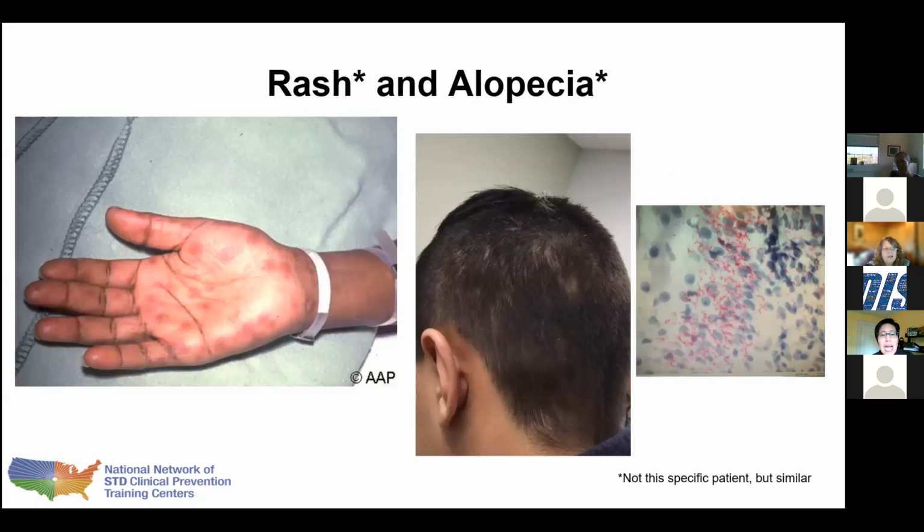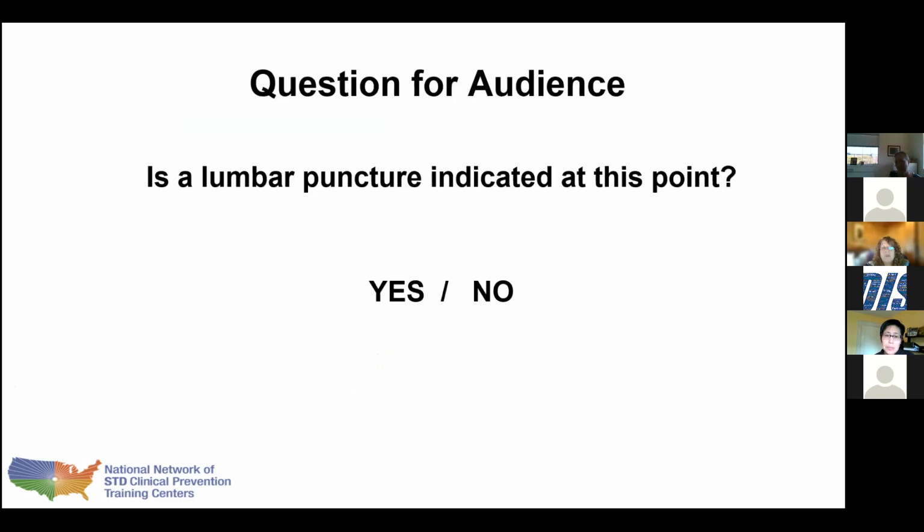Here's an example of the rash. Here's an example of a younger teenager with a recent alopecia, really subtle. Can you blame a hairdresser for missing this kind of thing? They're not going to be thinking syphilis. And if you were to biopsy and stain with a particular type of stain, you might actually see treponemes.